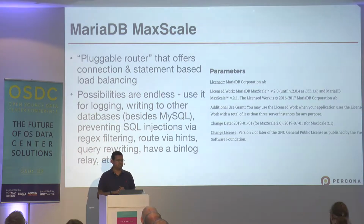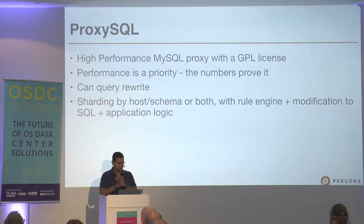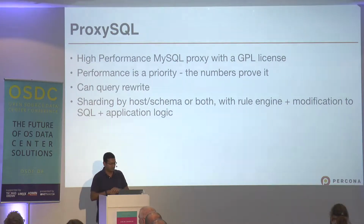licensed under the Business Source License, which basically says you may use the licensed work provided the application uses the licensed work with a total of less than 3 server instances for any purposes. So to start a useful cluster, you need 3 server instances, so you'd have to pay a license fee, which seems ridiculous. So this is now not the golden child anymore. The golden child probably is this, ProxySQL.